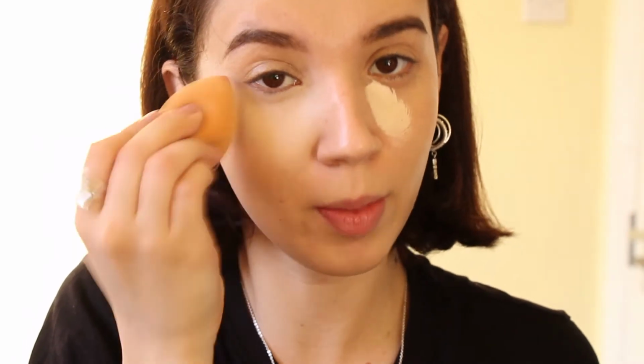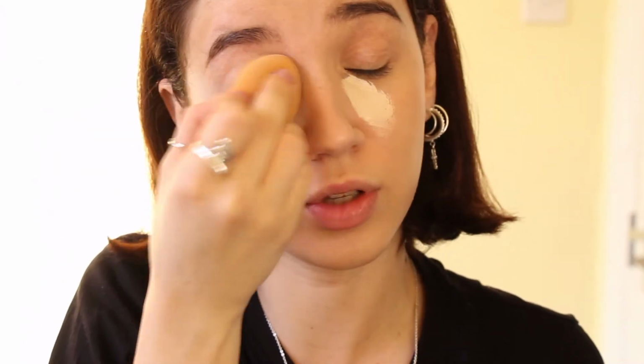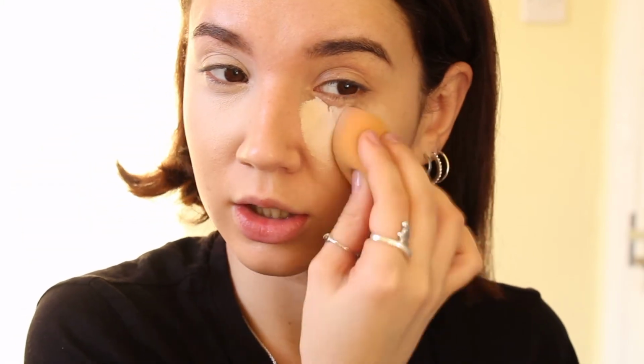When you blend it, no matter if you're using the sponge, a brush, or your fingers, always do this dabbing motion. Never just do this, because all you do by doing that is remove the foundation underneath.